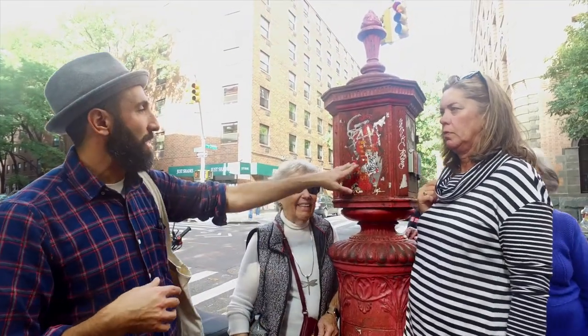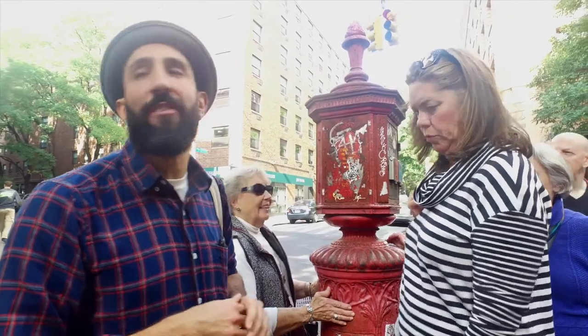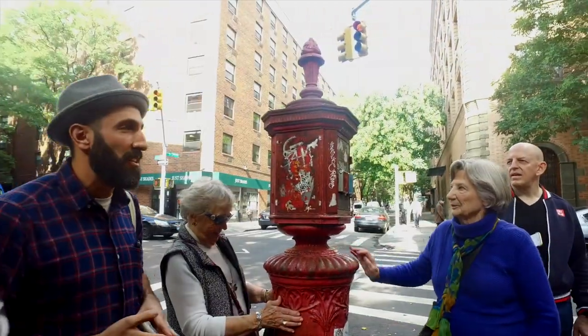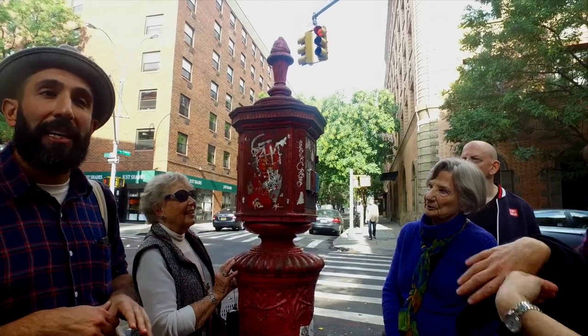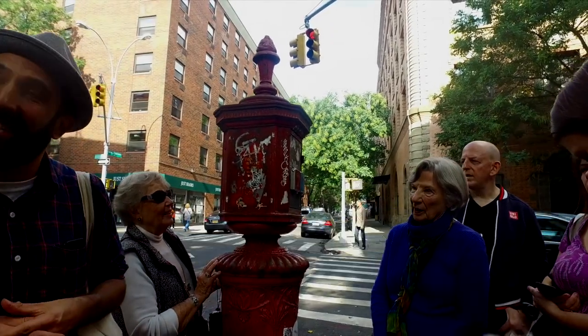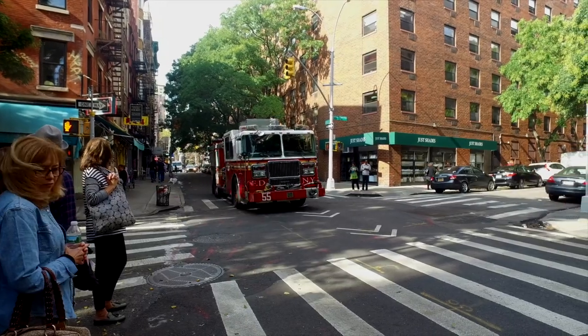Up and talk a bit about this device right over here. It's referred to in the city as a cast iron fire alarm. You might have seen them around the city. This is an original cast iron fire alarm, installed around the 1870s by the FDNY.